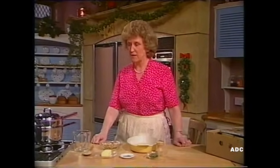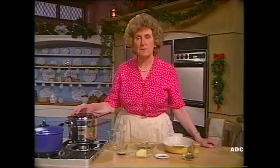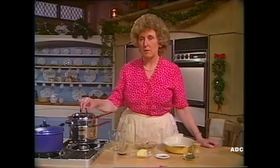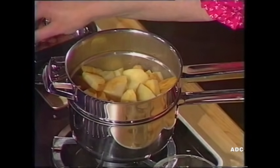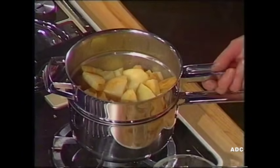Well, to get back to the vegetables, I'm starting with Sarah Brown's recipe for parsnips and walnuts. And in the pan here, I've already got 1 pound of scrubbed and sliced parsnips steaming. And that is one of the very best ways to do vegetables, to steam them.